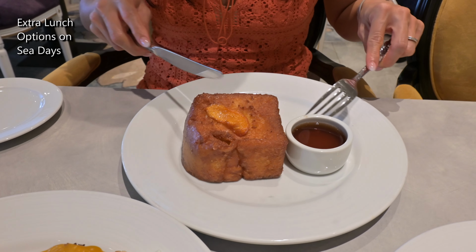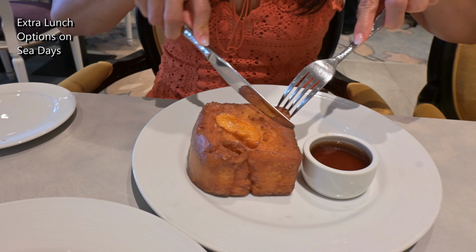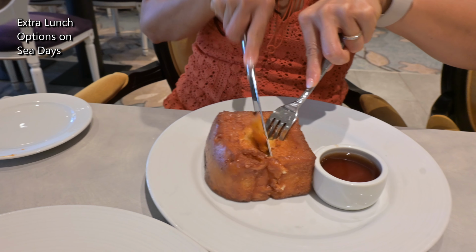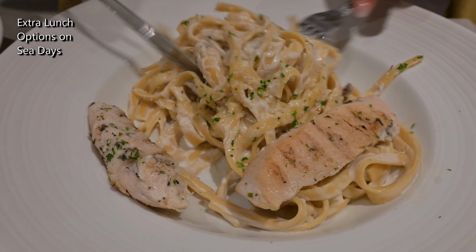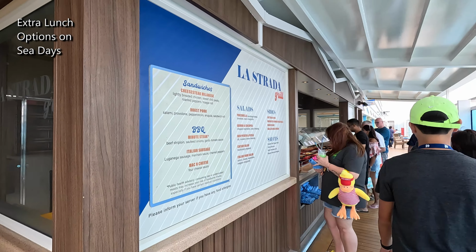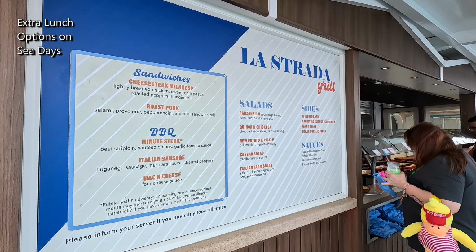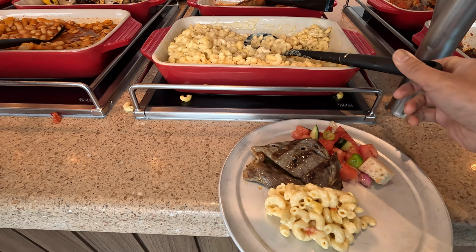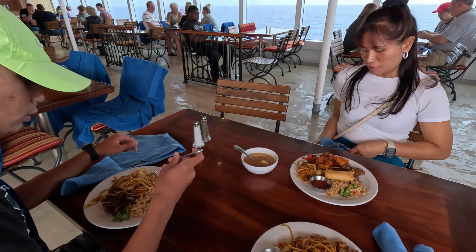On sea days, there are even more complimentary options for lunch, including brunch, which does close at noon. There's also a pasta bar, an unadvertised Asian buffet at the Seafood Shack, and La Strada Grill, which is an Italian-themed barbecue buffet. We found the offerings from these venues pretty good tasting and certainly worth a try.